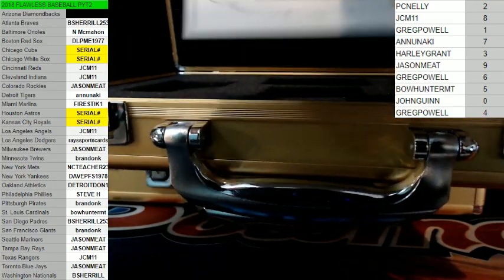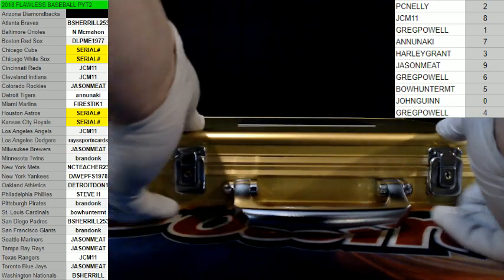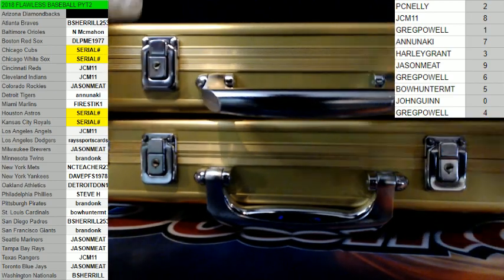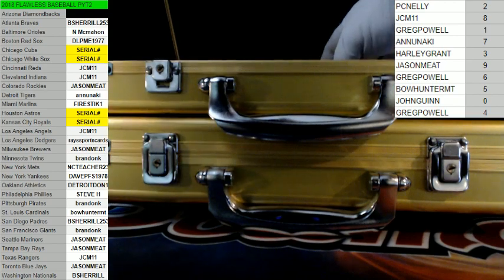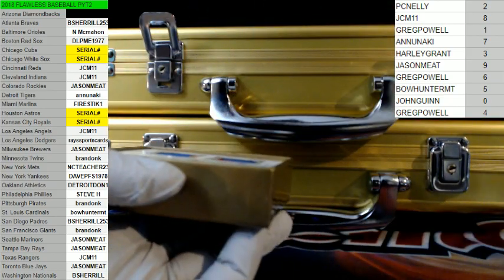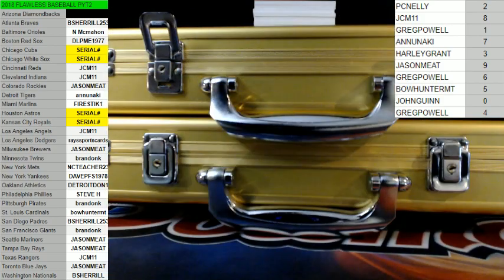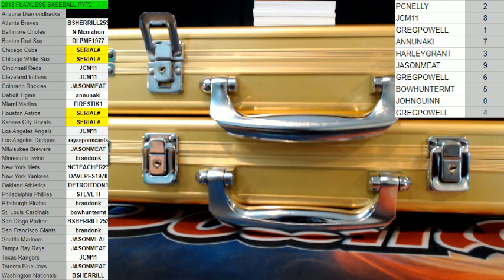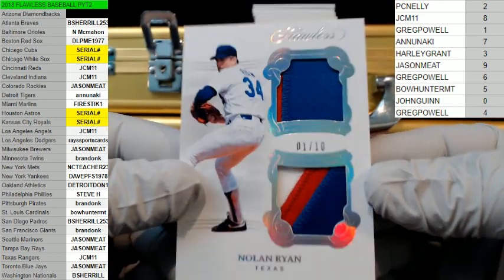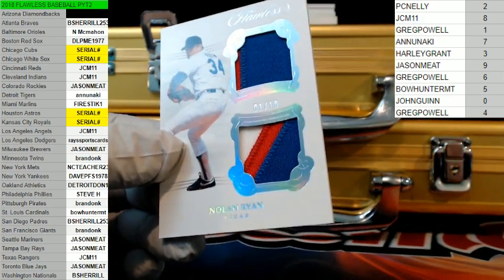This is just the Diamond Guarantee card. Diamond Guarantee. Oh, actually, you know what? I'm going to bring that back. I like that height. It's better for me. It's amazing. All right, dual patch, 1 of 10. Texas Rangers, Nolan Ryan, JCM 11. Have a break, kid.